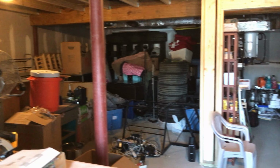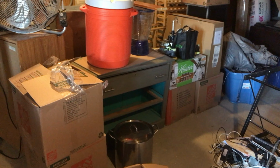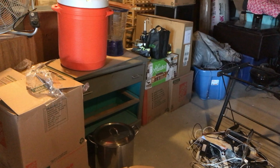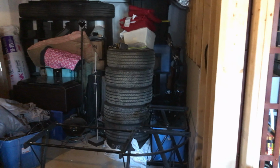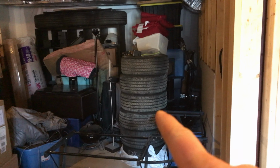So everything down here either needs to be refinished. We're going to refinish that and use it for the turntable. I'm going to sand it down and repaint it. These are obviously going to stay in place for now. Everything's pretty much where it's going to go until I get a backyard shed, which will happen this summer. I got to pour some concrete and get a nice shed out there for the tires.